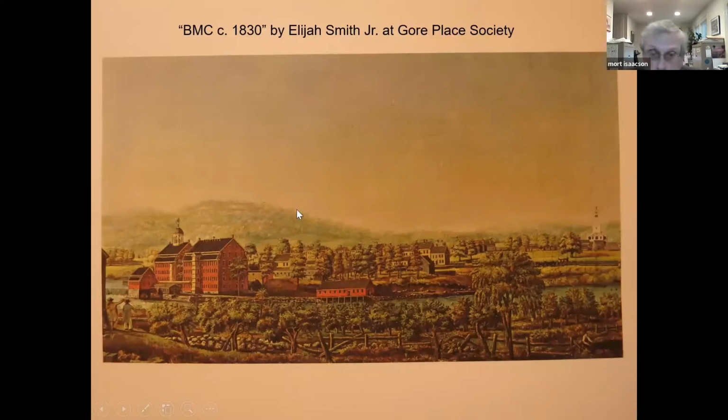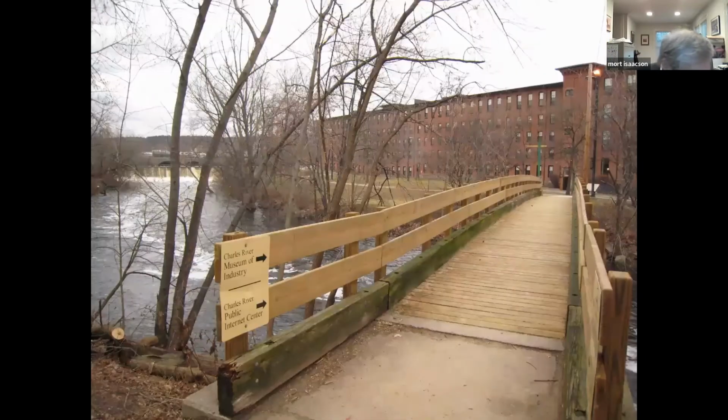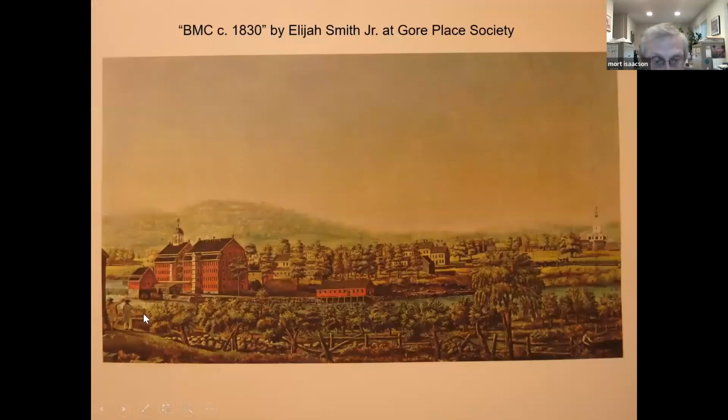So this picture, by the way, is now in the possession of Gore Place Society, and is viewable at Gore Place. Okay, well, let's go back actually here. Well, notice just behind these two people here, this is the dam and falls on the river here, and then the two mill buildings here as we come along.